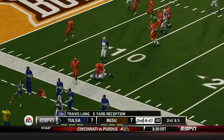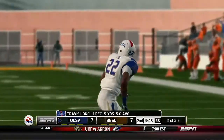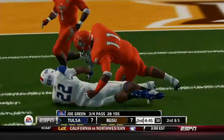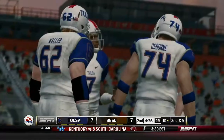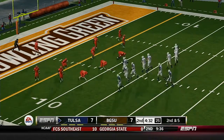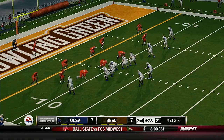Halfback's got it on the quick throw, and he is drilled at the 10-yard line. On the tackle at the 10-yard line. That brings him second and 5. And this is the eighth play of the drive. Hey, come on, no, come on, no. Seven, come on. Hey, go.